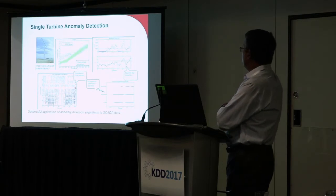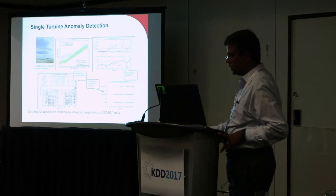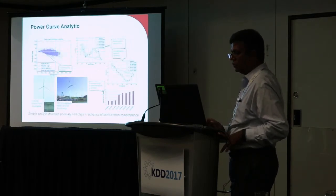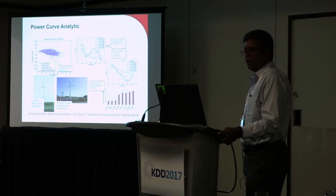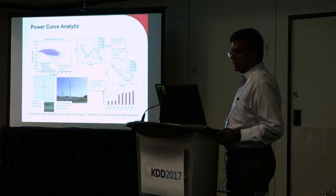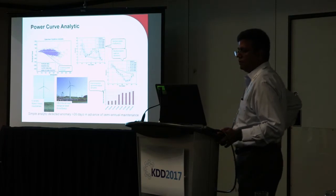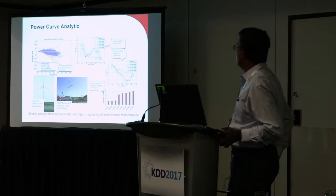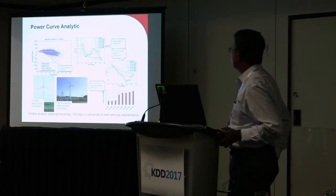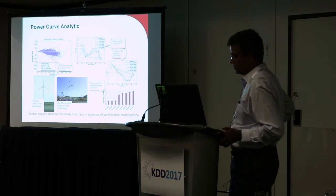For the single wind turbine, the results look pretty good. In addition, we also developed the power curve analytics, and what was interesting is that the simple analytics could help you detect failures 20 days in advance of the semi-annual maintenance. So here again, along with the other models, there's a lot of statistical based models that were used here.